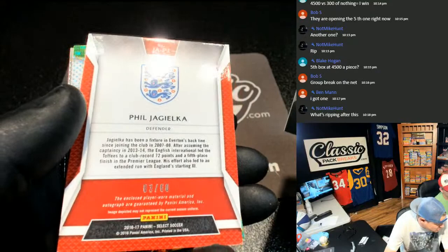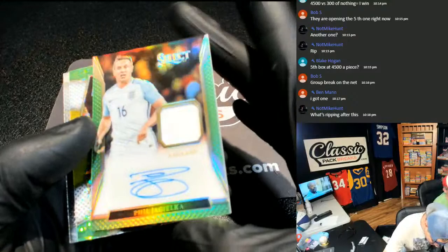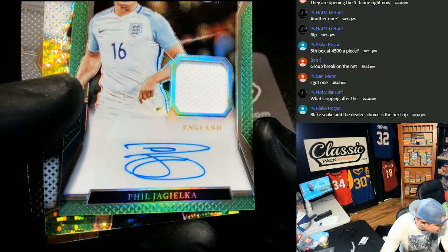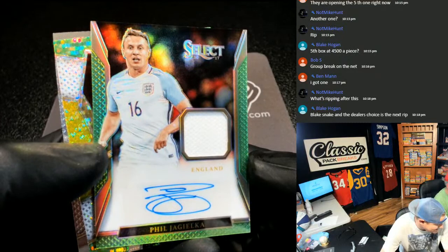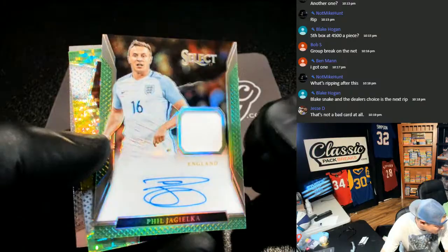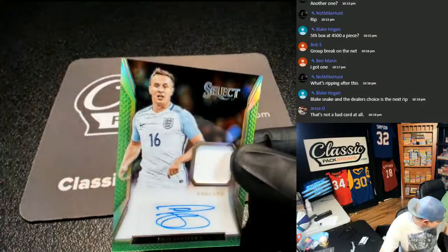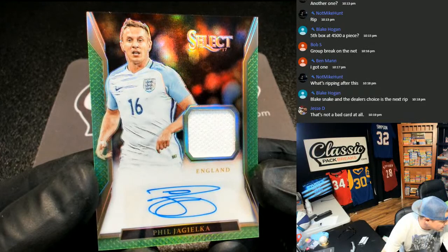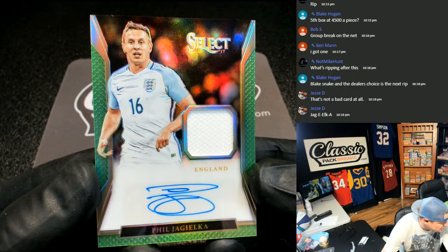Ooh. 3 of 60, a defender. England. Wow, patch auto. Phil, what do you got? Jagielka. Okay. Phil, yeah. Jagielka. That's not a bad card right there, I don't think. It's not a bad card at all, says Jesse. There he is. What's up, Jesse? Card looks terrific. Number 3 of 60. Jagielka. That's what I'm going with.